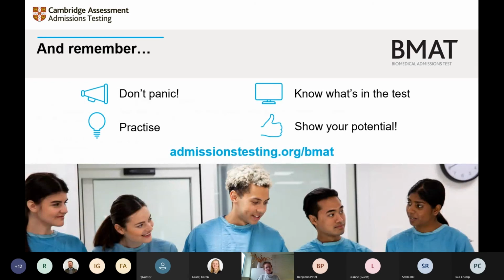So finally, please don't panic about the test. I'm really hoping that this session today is helping you see what the test is about, and make you feel like you've made some progress already, which you will definitely have done. Knowing what's in the test is really important, and practicing is really, really important too, particularly when you're ready under time conditions. And as Paul mentioned, don't be disheartened. Keep going. It really is just a matter of finding your groove with it, getting your own strategy, and just keeping on going, and hopefully that should help you improve.